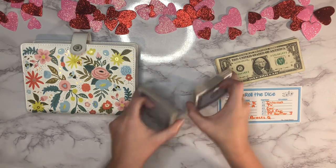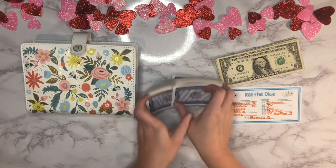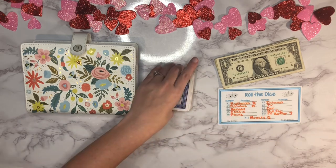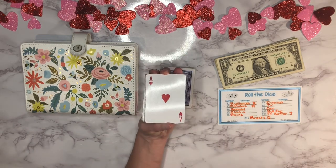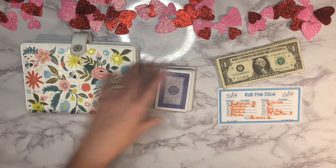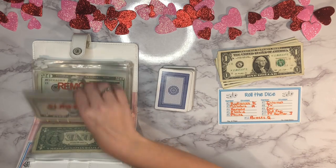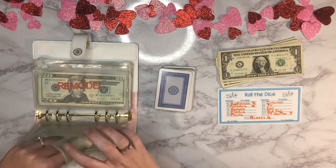Alright, let's try one more time, just to be sure they're mixed up good. I'm probably going to pull the same numbers I've been pulling. Okay, let's see. Ace. Ace is furniture. Okay. $1 in there.